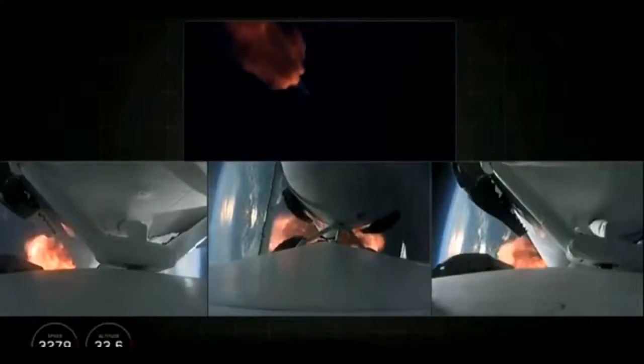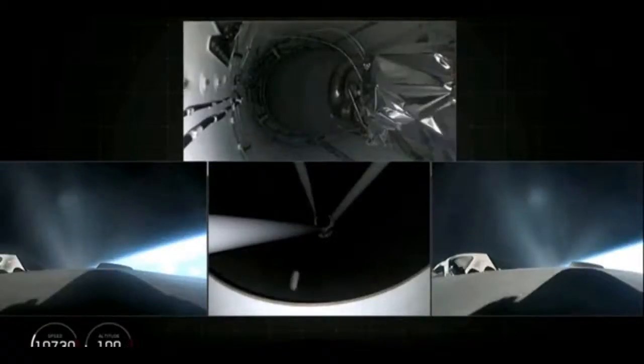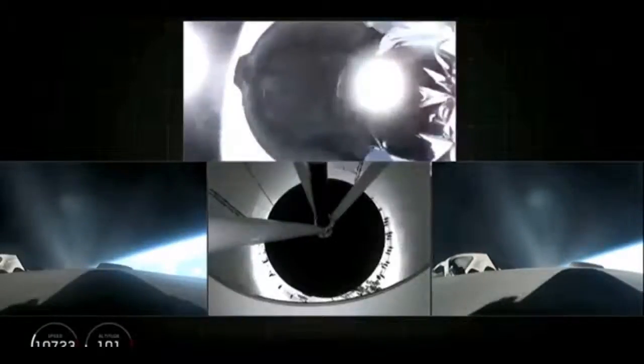You can see the side boosters coming down. And MECO. Main engine cutoff. Center core is shut down. Stage separation confirmed.